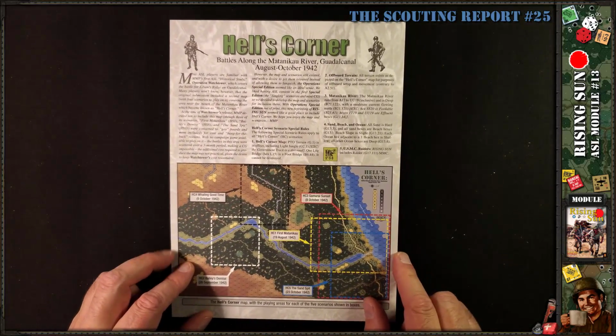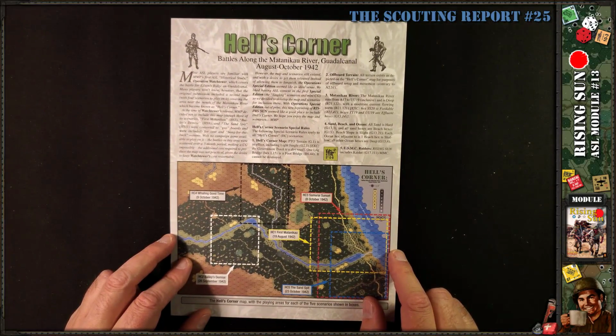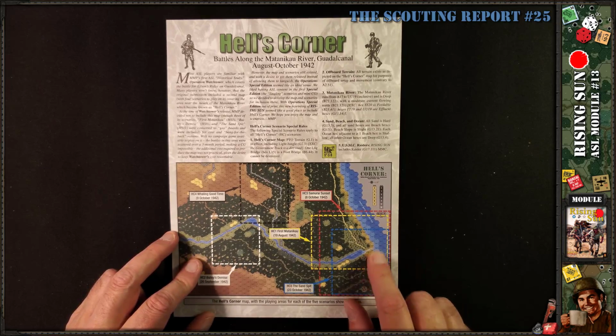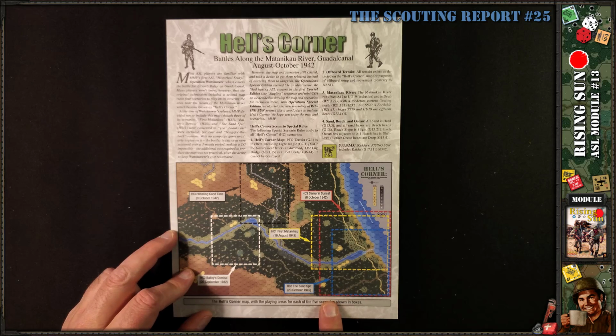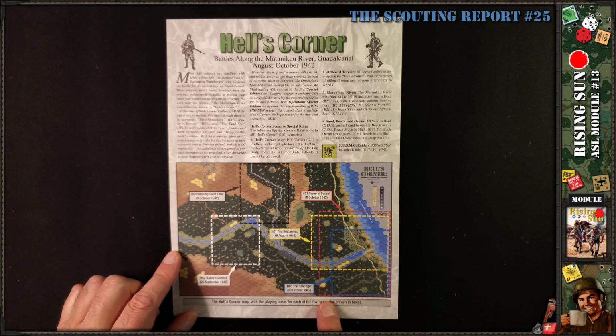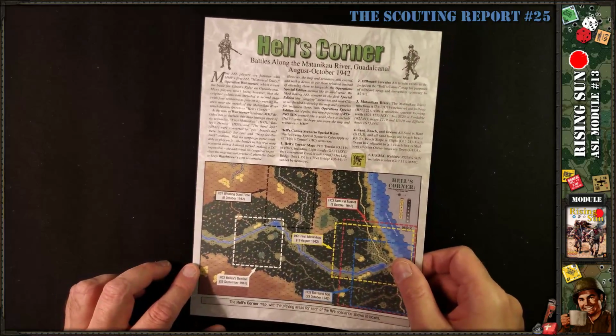Next up, let's take a look at, if I can find it on my desk, Hell's Corner, included in this printing of Rising Sun. This takes place on Guadalcanal. It was originally printed in Special Operations Magazine number 3. The guys at MMP also included that in Rising Sun with the Sand and Blood Gavutu-Tanambogo campaign game. So this is Hell's Corner.